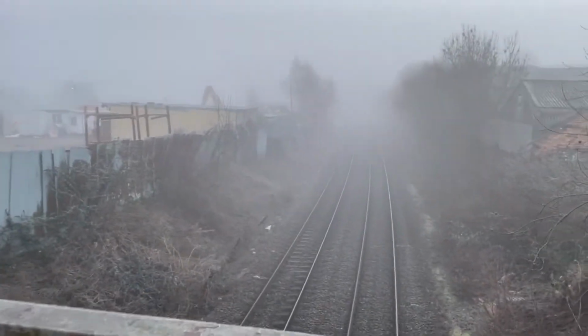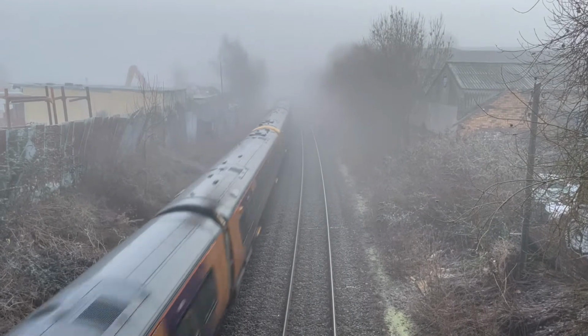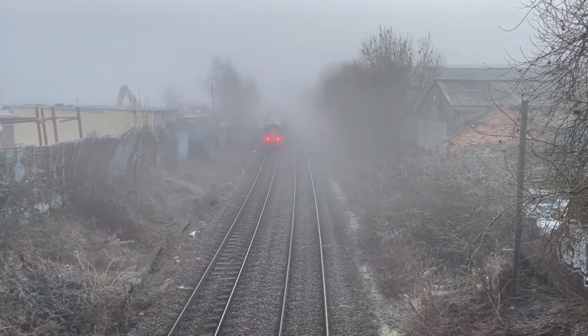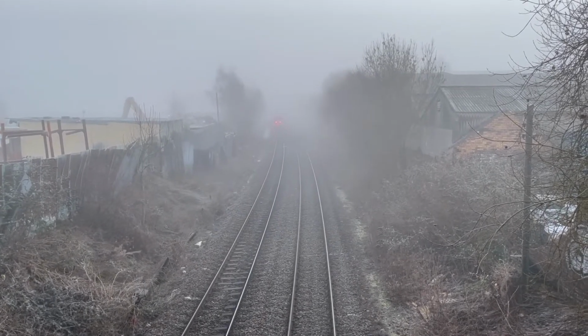And here comes the train. So there is one of our trains. That's a small one. Within a couple of seconds, it disappeared into the fog, which is absolutely gorgeous.